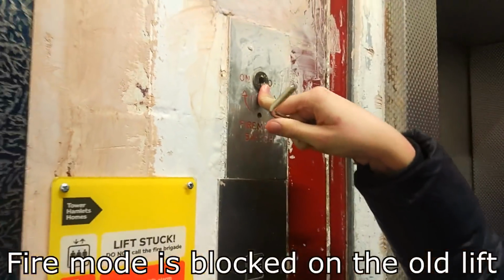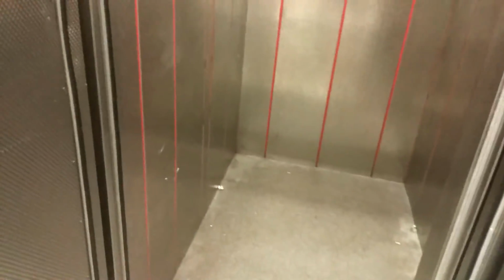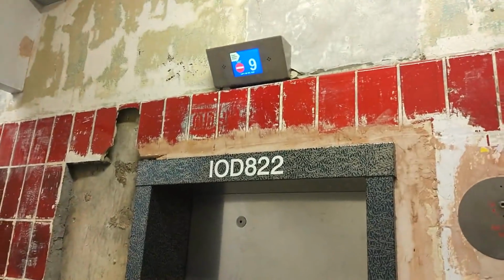There's like a walk, like a thing by it. In this block, these particular old lifts were pretty bad. It looks nice, but they were very unreliable. Old lift, modernised in the 90s. That's a brand new lift, hasn't finished being installed.